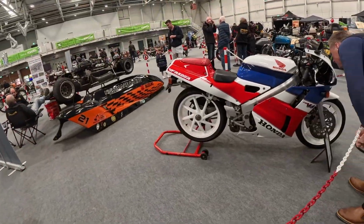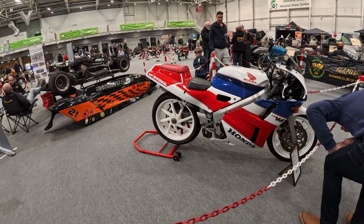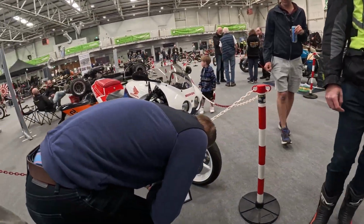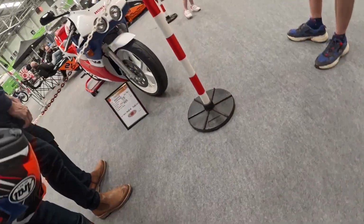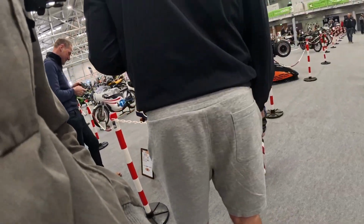A bike close to my heart, a 1989 Honda VFR 400R. I had one of these as a track bike. Gorgeous handling, just the right amount of power, enough to have fun, not enough to high side you into the bushes. What more could you want?